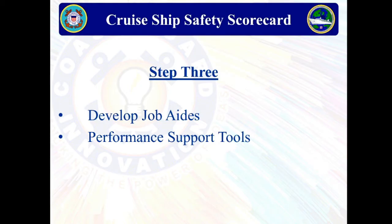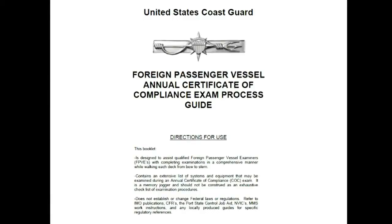Step 3. Develop job aids as performance support tools to aid the process flow aboard the ship while the examinations were being conducted. The old 840 books were removed and new performance job aids were designed and implemented to work as support tools for the teams examining the ships.